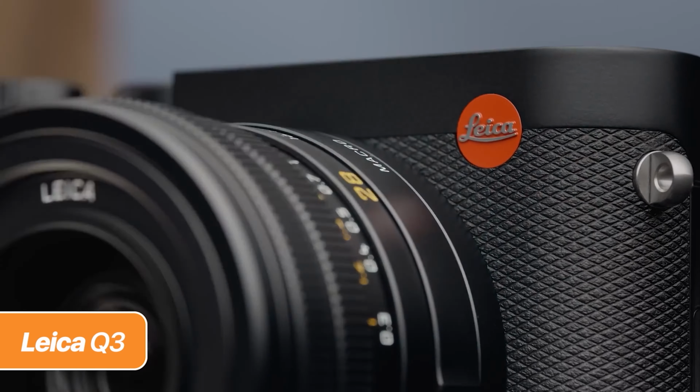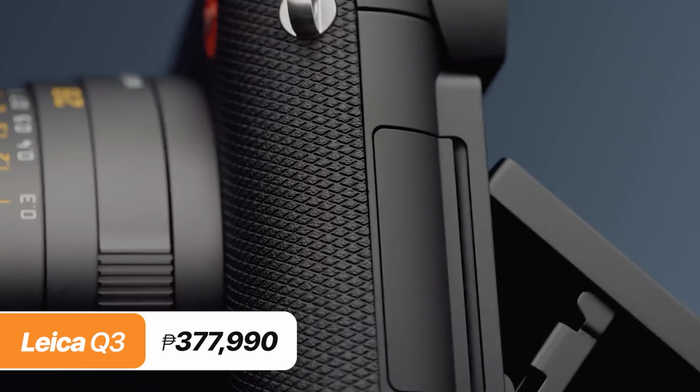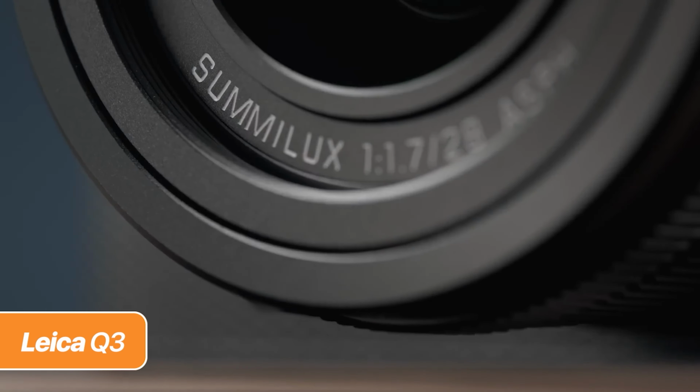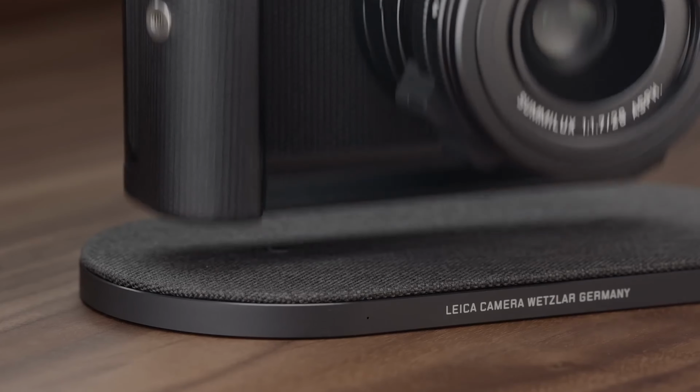As mentioned earlier, the Leica Q3 retails for 377,990 pesos, and that's assuming the Leica store in Manila has units in stock. If not, you're gonna have to pre-order one. And if I had the budget, I would be definitely going for one of these.